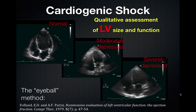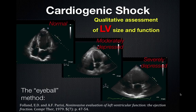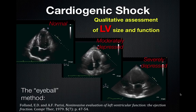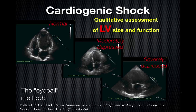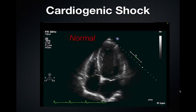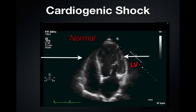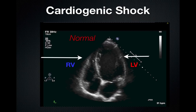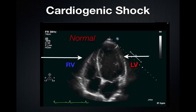The evaluation of the ventricles is a separate discussion, but just briefly, when you look at the left ventricle, you should see an imaginary dot in the middle of the ventricle, all walls thickening and coming towards that dot. And the chamber size should change by 30 to 40% just on the eyeball. Here's a larger view. Here we have the left ventricle and the right ventricle. And notice how the walls are all uniformly thickening and coming towards an imaginary spot in the middle of the ventricle.